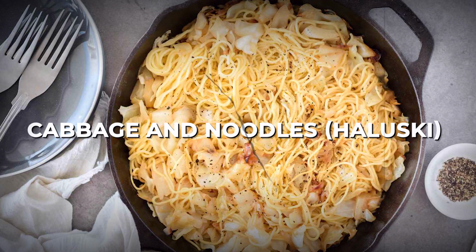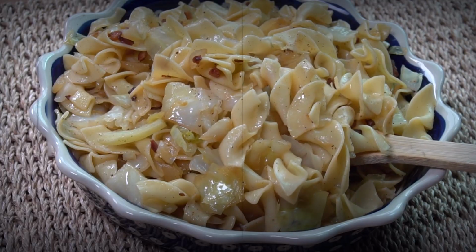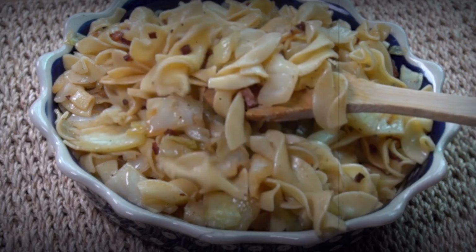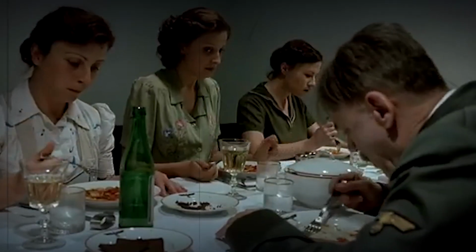Cabbage and noodles, haluski. In homes across Eastern Europe and the immigrant neighborhoods of America, cabbage and noodles, known as haluski, was a simple, beloved dish that fed large families on a tight budget with hearty, humble ingredients.